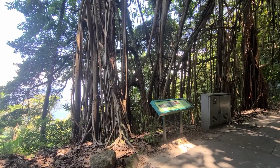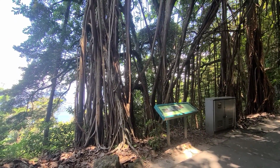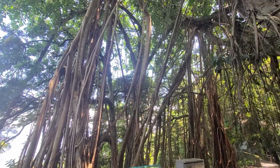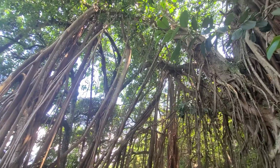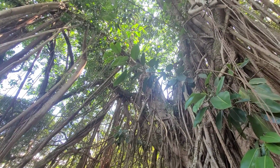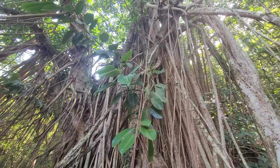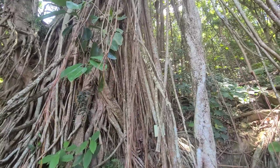As you come round, you'll come round to this magnificent tree, which is an Indian rubber tree, not to be confused with the Chinese banyan tree. It is an absolutely massive tree. What you can see here are all the roots, and it reaches right over the path. So these are the roots coming down.